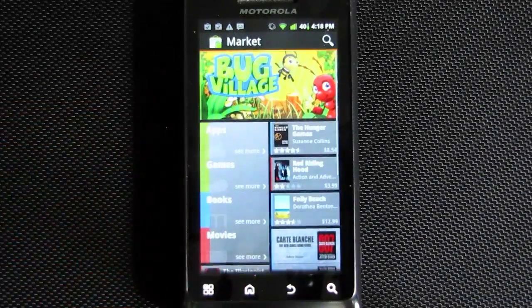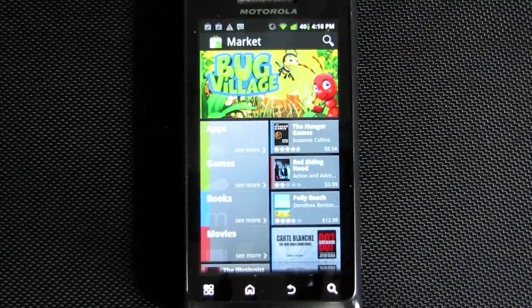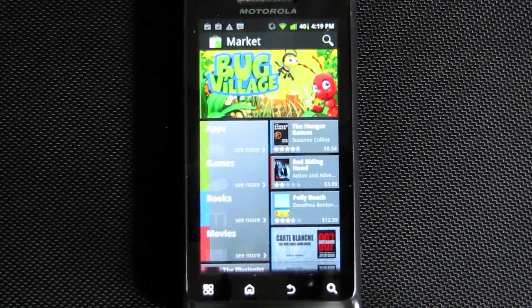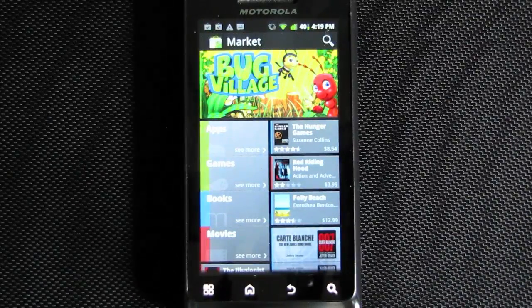Well guys, I hope you enjoyed the new Android market, and I do not have a specific time that it'll be rolling out to all Android phones, but I'm sure you can pick it up on Android Central if they didn't take it off the site. Just go to androidcentral.com and scroll down to the blog that says new Android market, and you can download it at the bottom of the little text at the bottom of that blog.